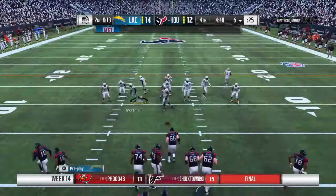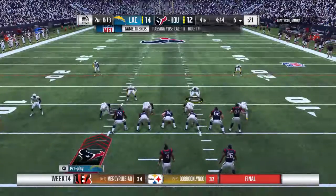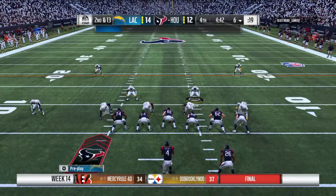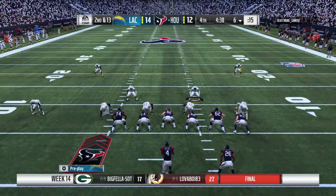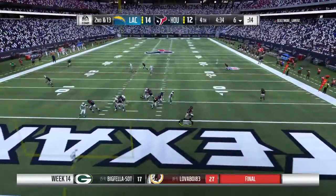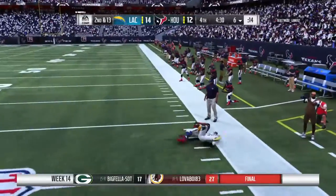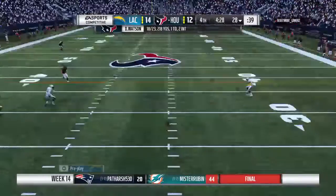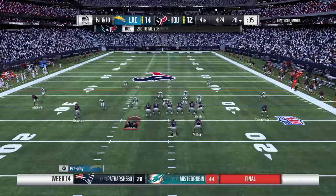So now they have to contend with 2nd and 13 after the first down run goes backwards. Flag 22. On 2nd down, here's Watson, escaping the pressure right. To the right side, complete to Miller. And they work this out past the 25. A good pickup there at 22.